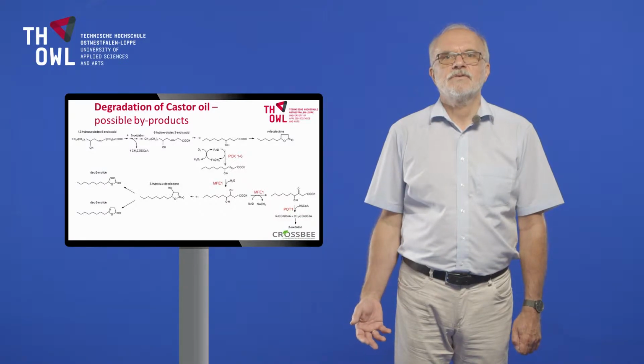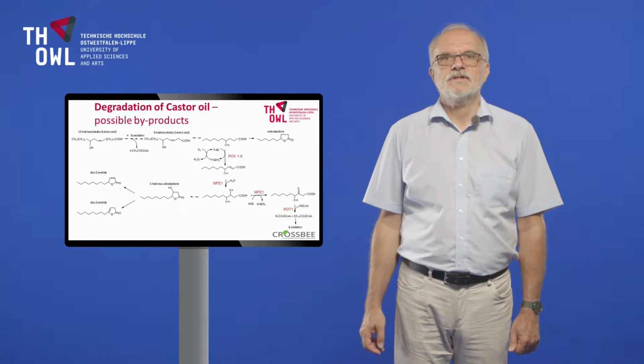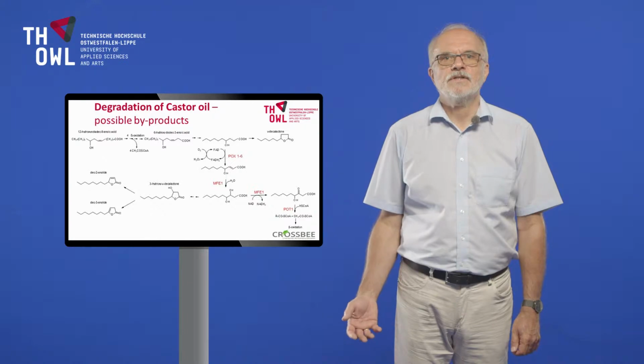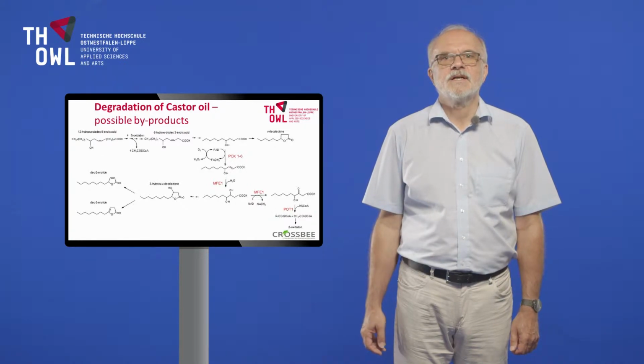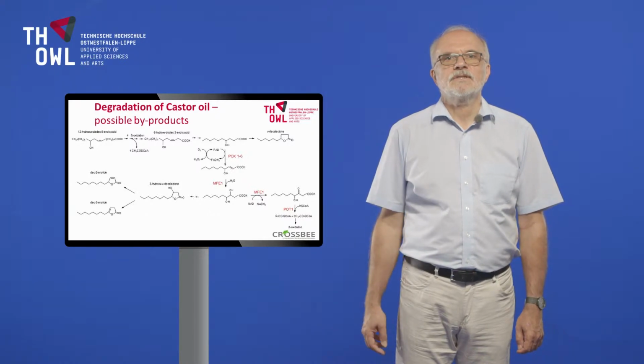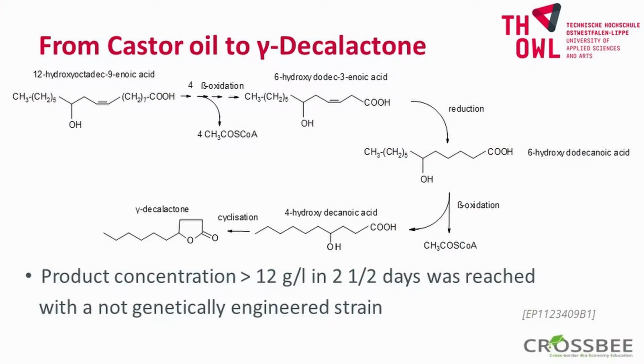In addition, the right concentration of dissolved oxygen is important to obtain gamma-decalactone as the main product and to avoid the formation of byproducts like 3-hydroxy-gamma-decalactone, 2-decenolactone and 3-decenolactone. At the end of a fermentation, a product concentration of more than 12 grams per liter in 2.5 days was reached with a not genetically engineered strain.